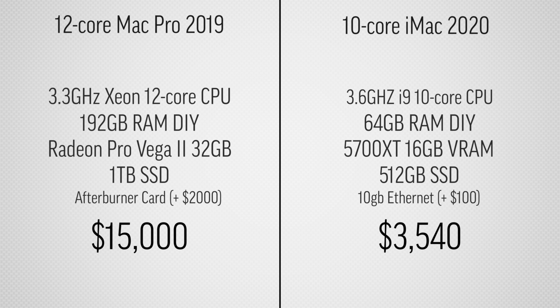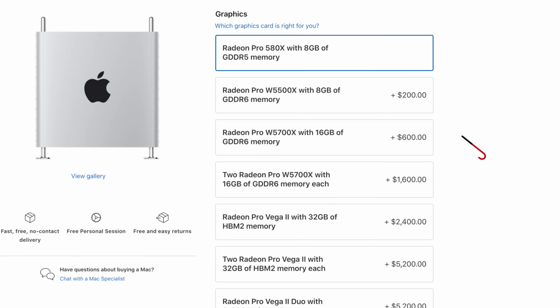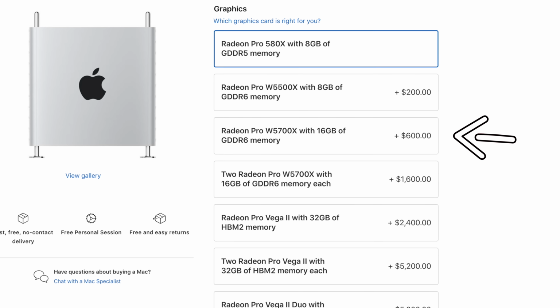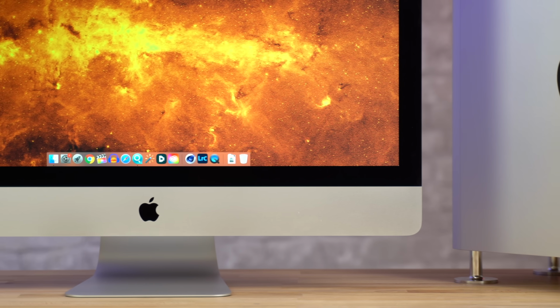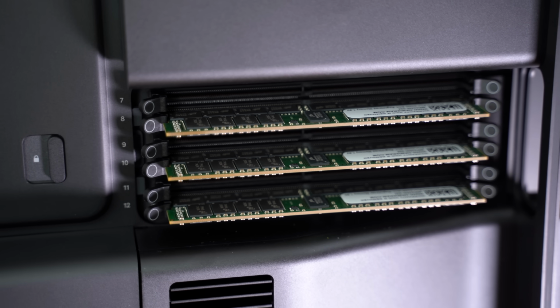First, here are the full specs of each Mac. The Mac Pro has 2 extra cores, but they are an older design and run slower than the new iMacs, but will present a few surprises. My Mac Pro has the Vega 2 graphics with 32GB of video memory compared to the 5700 XT with 16GB in the iMac. You can also get a W5700X in the Mac Pro for a fair bit less than my Vega 2, and it's a newer design but has less raw power and half of the memory that also runs quite a bit slower. We also have a huge difference in RAM, 64GB compared to 192, which I'll show you why it really doesn't matter.